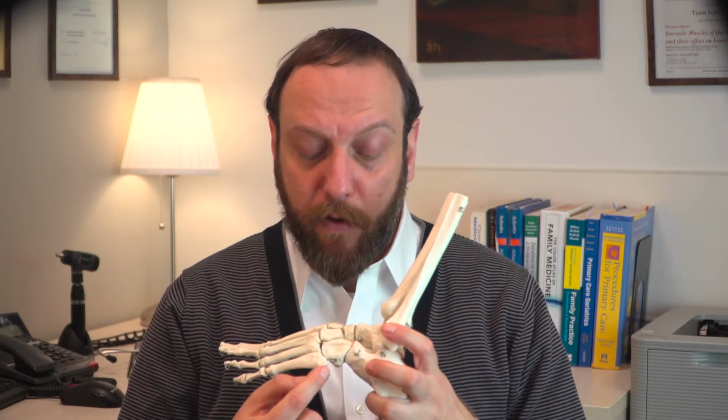Tuberosity avulsion fracture, also known as ballerina fracture, is where the foot and ankle are twisted downward and inward, and a tendon that attaches to the base of the fifth metatarsal may stretch and pull a fragment of the bone away from the base. This type of injury is called an avulsion fracture.